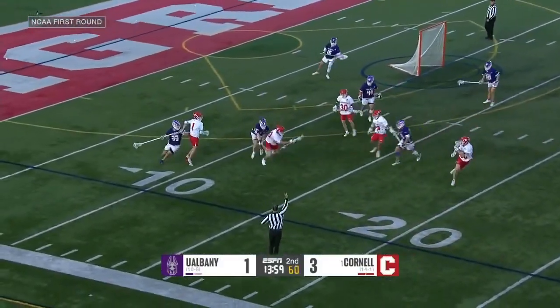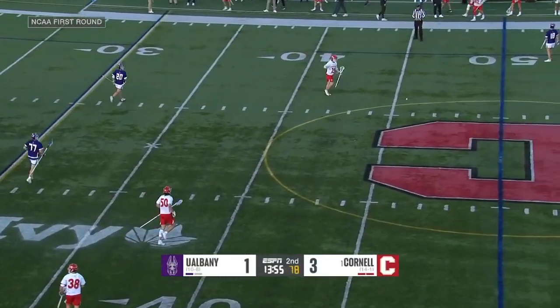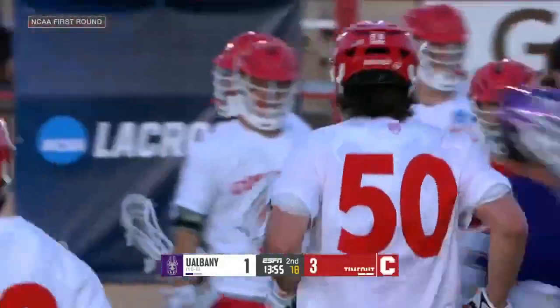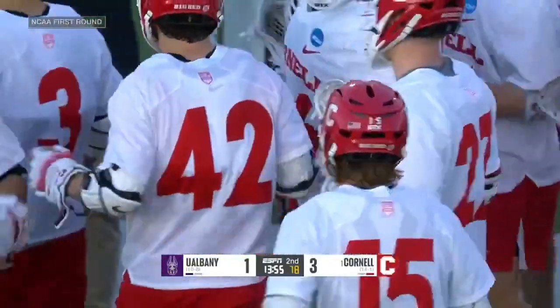UAlbany trying to win it right back, battle for the ball. Walker Wallace keeps it for the Big Red. And a timeout taken now by Cornell. So we've seen 2 early timeouts in this second quarter. UAlbany taking one on their opening possession, and now Connor Busick taking one.